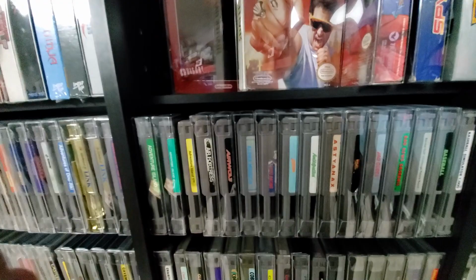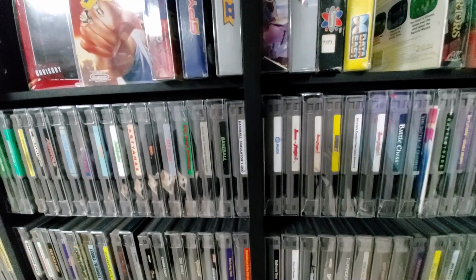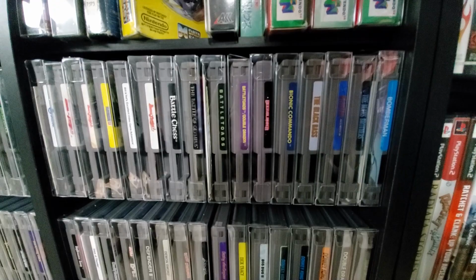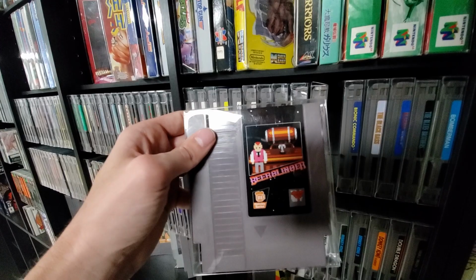And I have them in these plastic protectors to try to preserve them, to keep dust off of them. It doesn't really keep dust off the top of them, and it's hard to dust in here. I dusted in here earlier for you guys, and man, it's tough to get a Swiffer duster in there. I had to do it the old-fashioned way and reach in with a paper towel. Beer Slinger. This is another homebrew. This was in a collection I bought from a guy, and this is actually a fun game. If it had been released back in the day, it would have been a semi-classic on the system, I think.